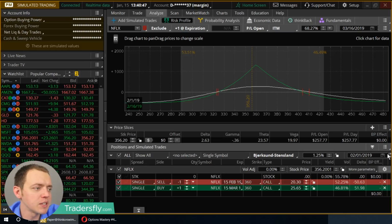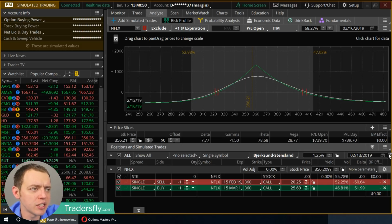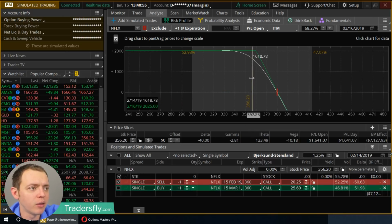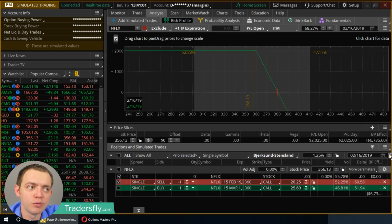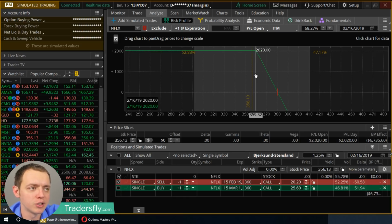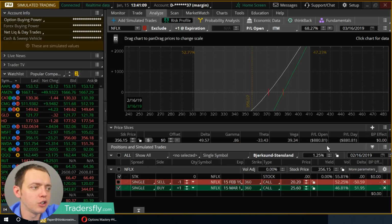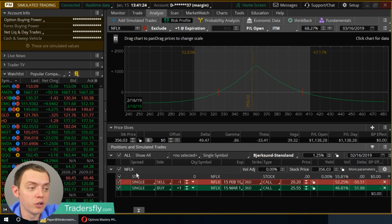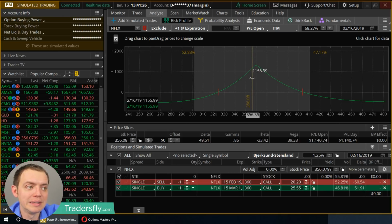Now, with time, this continues to decay, right? Continues to decay until, well, what's going to happen? Well, this is what's happening, is that the one you sold continues to decay, and that's a good thing. And you've maxed it out right there on that expiration date. That's the most you could make, $2,020. Now, after that, right here, you're losing $880 on the insurance premium that you've kind of purchased. So $2,020 versus $887. All in all, you're making about $1,150 right here.